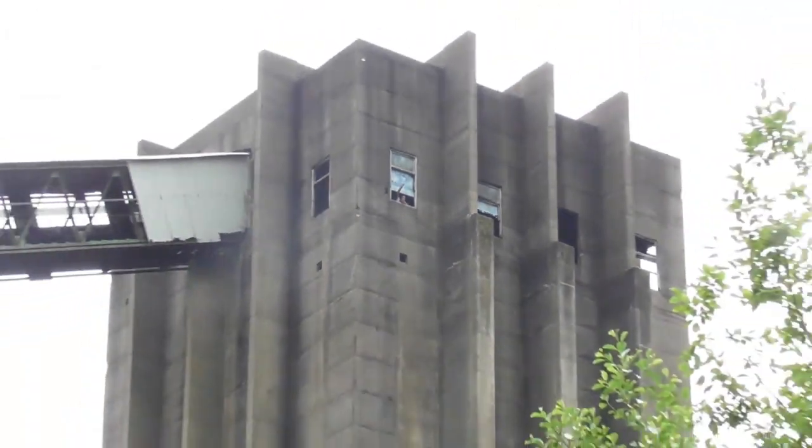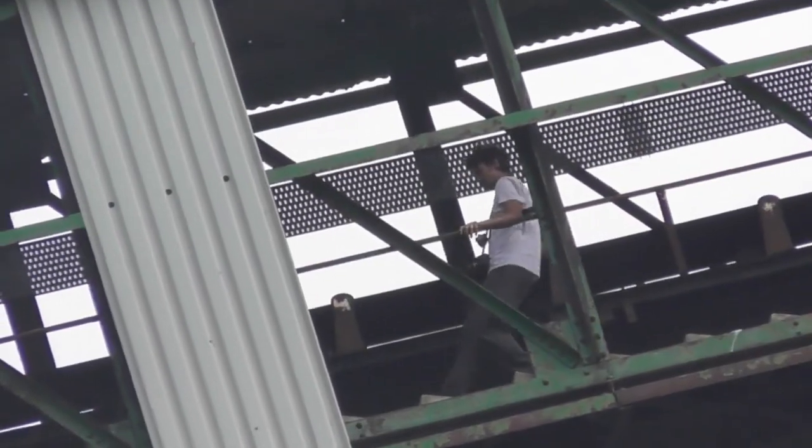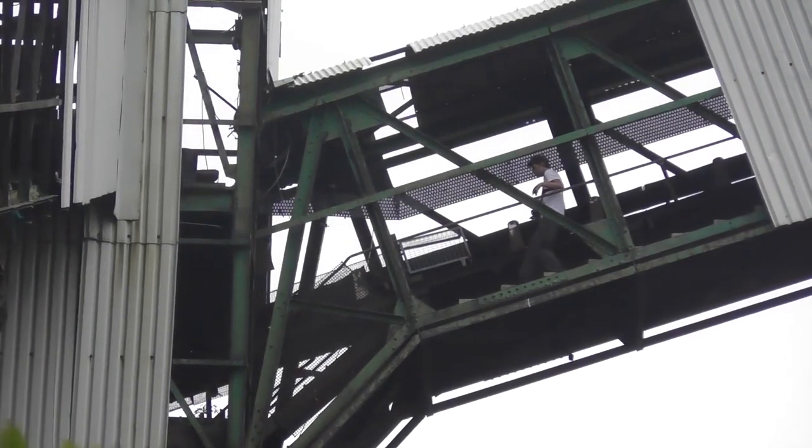Green climbed up this tower via the long tunnels holding the huge conveyor belts. You need to bear in mind that this tower has been blown around by the wind and it was rattling like crazy. F*** that.